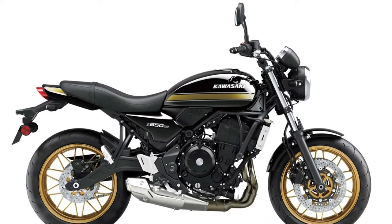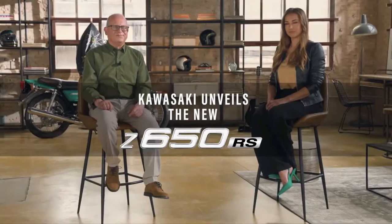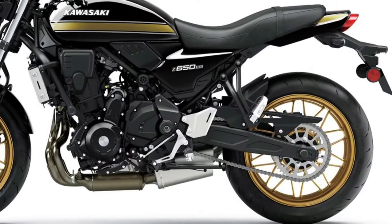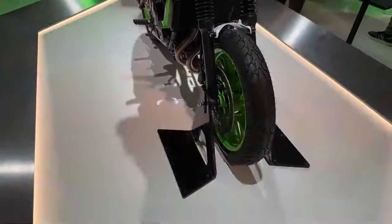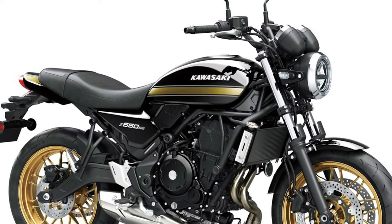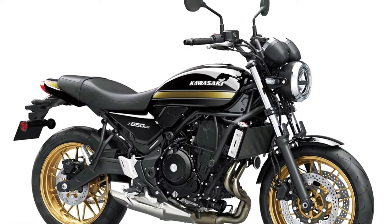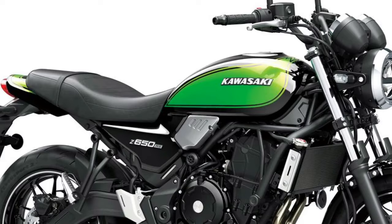At the core of the 2025 Z650RS is a refined 649cc parallel twin engine, renowned for its balance of power and efficiency. This engine produces approximately 68 horsepower and 64 Nm of torque, delivering a lively and responsive performance. The parallel twin configuration ensures smooth power delivery and a distinctive engine sound that pays homage to Kawasaki's heritage. The engine is equipped with advanced fuel injection technology that optimizes fuel efficiency and performance.